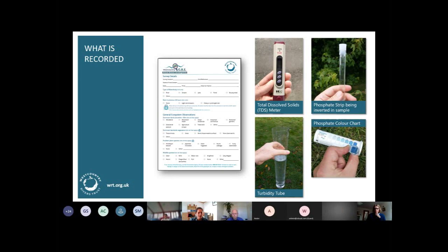So those are just some of the issues that are general, I suppose, in their nature to most watercourses. But I have to say that within the Culm catchment, it does ring true. A lot of those issues that we've picked up over the year. And how do we pick them up? Well, we use our West Country CSI form and kit.